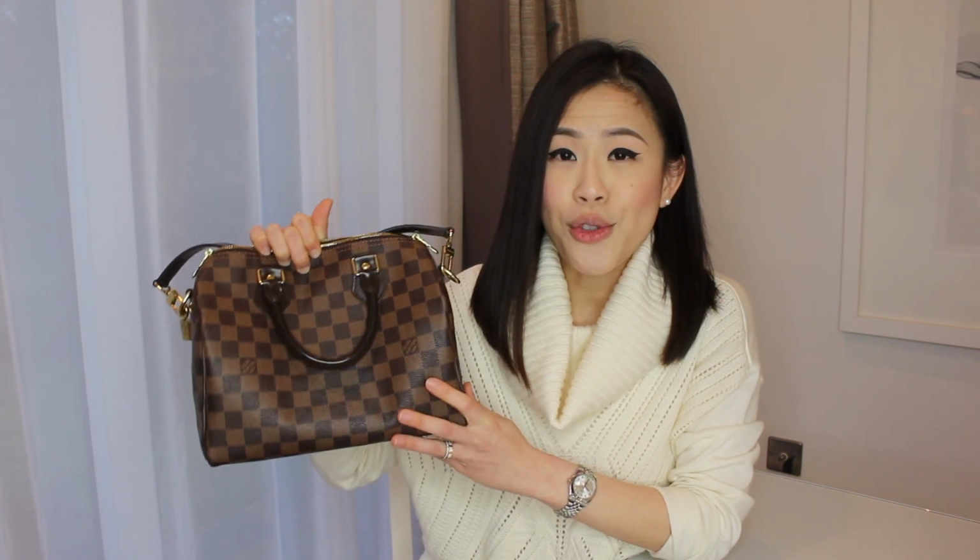However, if you're like me and you prefer your pieces to look brand new for as long as possible, then I would suggest to go for the more durable materials, such as the Chanel caviar leather rather than lambskin and the Hermes Epsom rather than the box leather. In fact, the Louis Vuitton canvas, such as the Damier Ebene, is pretty indestructible because it's waterproof and scratch resistant. For me, durability is something I consider very heavily when buying a luxury handbag.